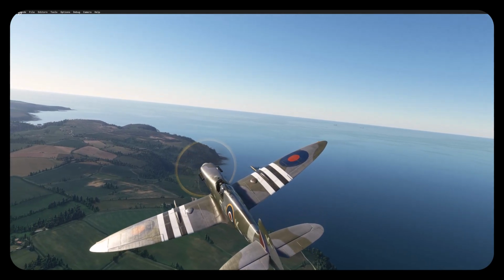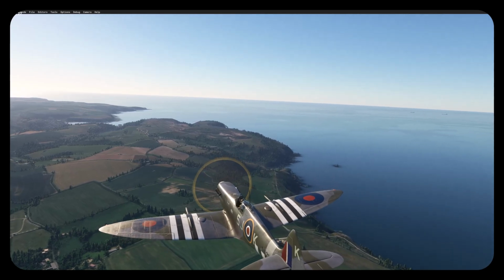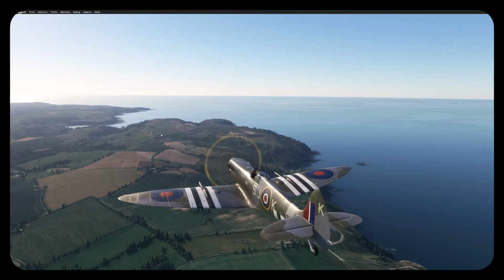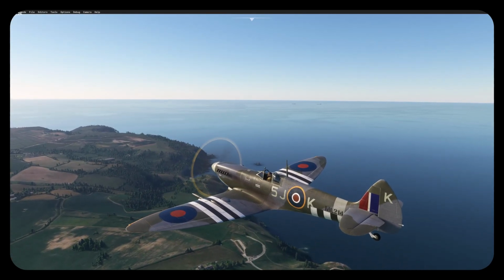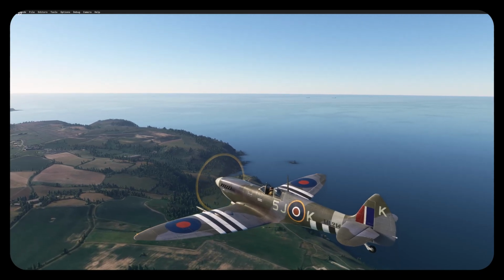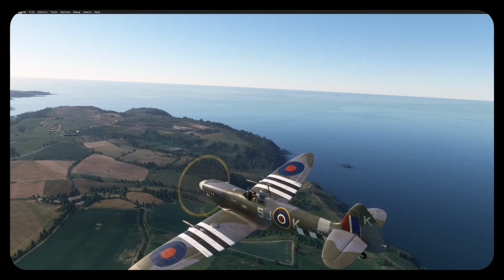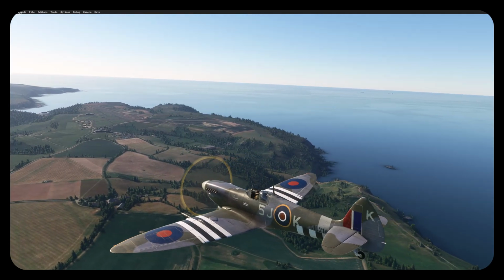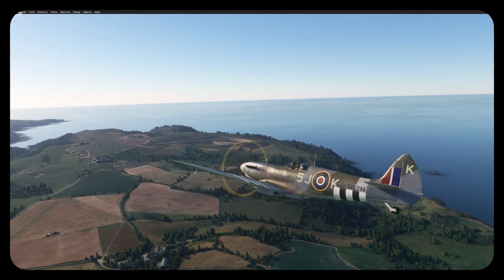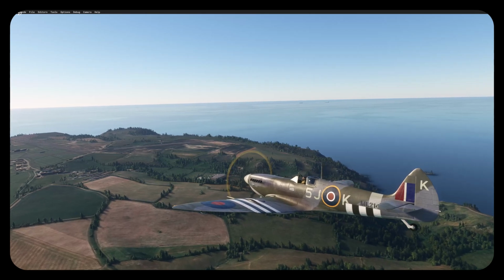RAF Bolt Head is a former Royal Air Force satellite airfield one mile southwest of Salcombe on the South Devon coast. During the Second World War, it was used as a satellite for RAF Exeter. There were two runways, one of 3,680 feet at 045 degrees, and the second of 4,200 feet at 120 degrees.